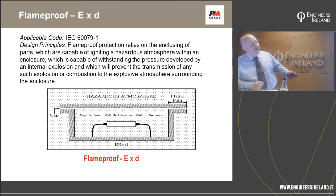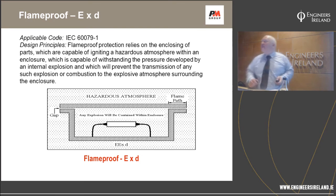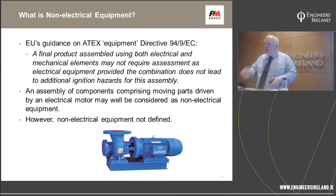But the real key issue here is that you don't over-tighten or under-tighten or paint over these gaps. But that's the traditional manner that we used to use for many years, and still for heavy motors you'll find it.